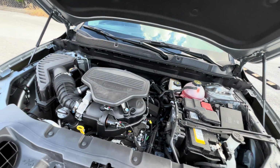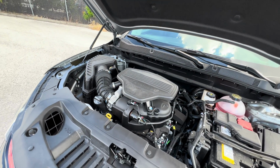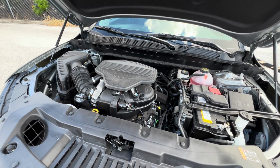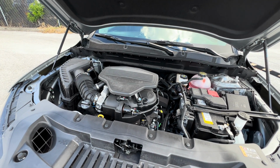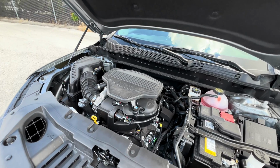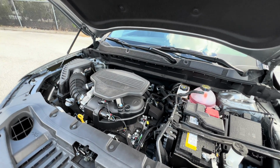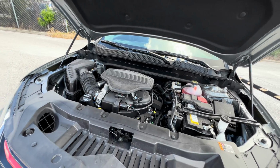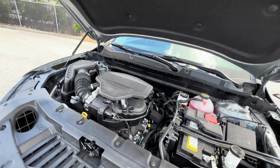All right, guys, that was the sound of the 3.6 liter V6 sold by Chevy for the 2024 Blazer 3LT. And it sounds okay, making a very healthy amount of power at 308 horsepower, 270 pound-feet of torque, mated to a 9-speed automatic transmission and front-wheel drive. You can expect 0 to 60 with a good launch in around 6.5 seconds.